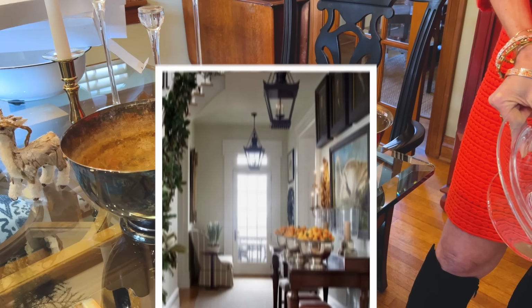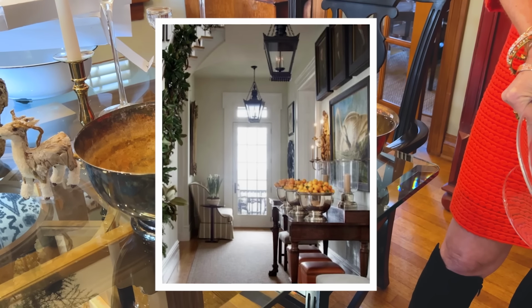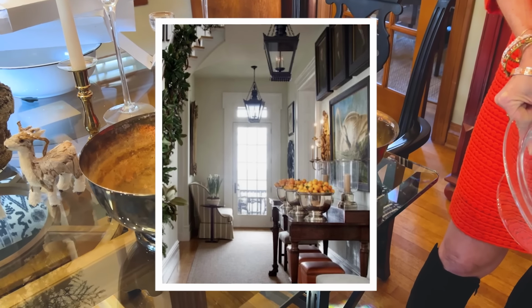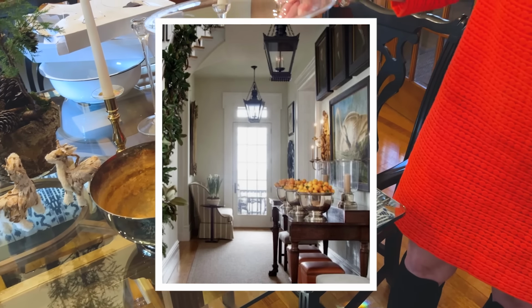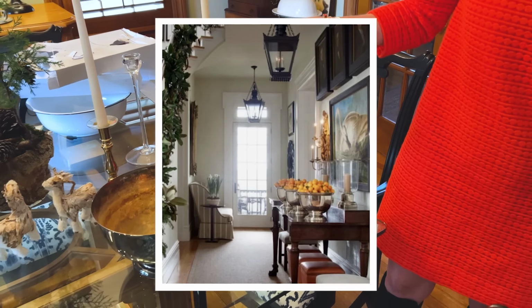that is from Moss Mountain Farm, P. Allen Smith's home at Moss Mountain Farm, and he had a sideboard in his main hall that had large bowls like this, and they were all filled with citrus.